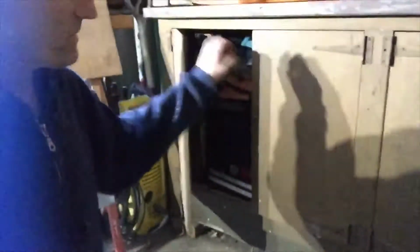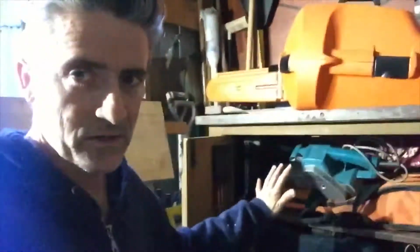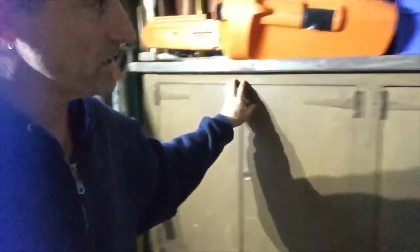I cleared out all the rubbish that was under here, and I've got the power tools that I've got in bags basically stacked in there so they're out of the way. And this side, all of my tools, some of the stuff that was my pops. All my nails and screws which still need a lot of sorting out.